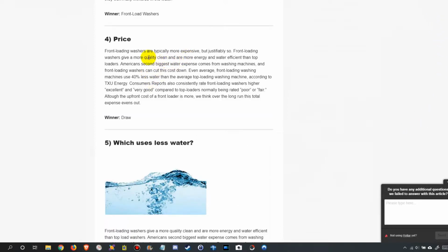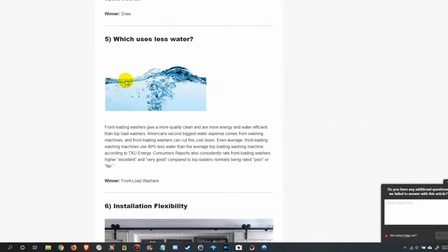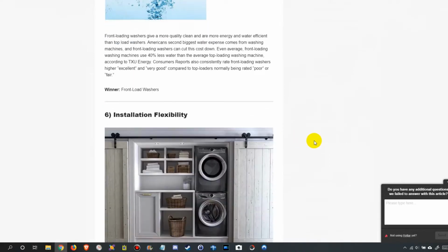Then we come to the price, and of course front loader washers are typically more expensive but justifiable. Front loading washers give a more quality clean and are more energy and water efficient than top loaders. Okay, so then we have a draw here. The next topic is which uses less water, and as the winner we have the front load washers. They say American households' second biggest water expense comes from washing machines, and front loading washers can cut these costs down. I haven't heard about that. Yeah, water can cost a lot, that's true.